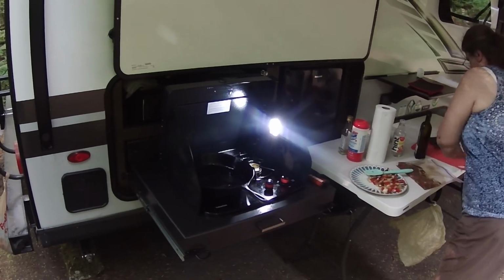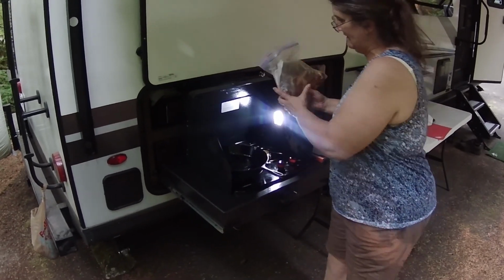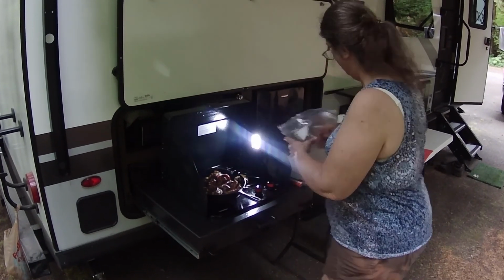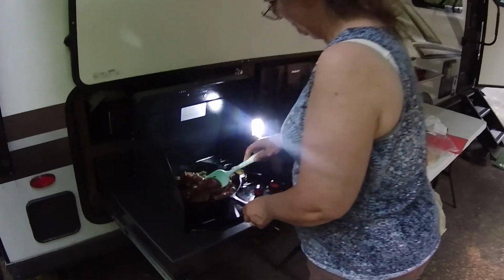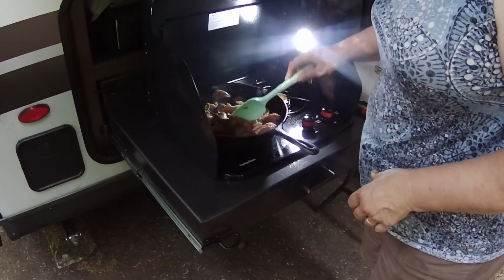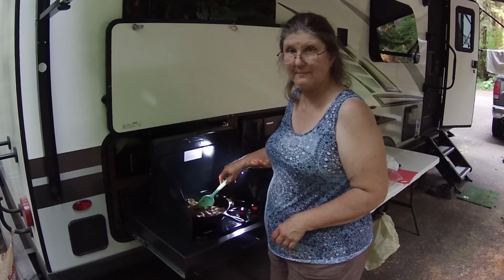There we go. Got my pork that's been sitting in the fridge here in the trailer. Another thing I really like about the outside kitchen is on a hot day like today, it keeps all the heat out of our rig. So we'll let this cook down for a bit. I may add some more oil to it, and then I'll add the onions back in.